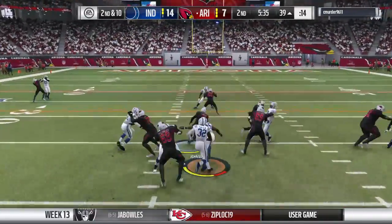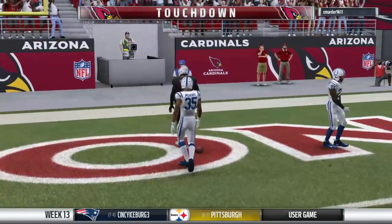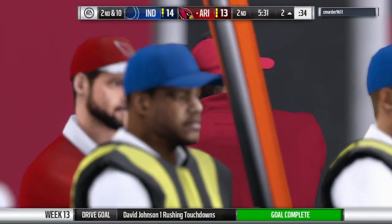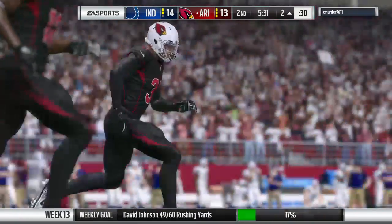They go back to the ground with Johnson. And an alley to run. Touchdown, Cardinals. David Johnson, his 2nd touchdown of the game, giving him 12 on the season. And the Cardinals are just an extra point away from tying this game.